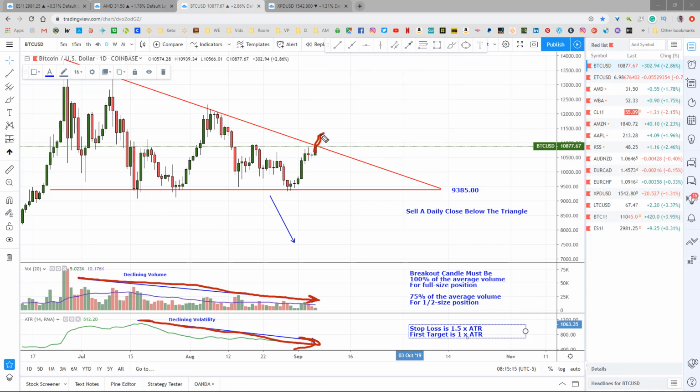If this does push up above the triangle, then we'll have to take a look at the volume and the volatility, and we may have to consider redrawing this pattern. But we'll see how it goes. It would be nice if it would just touch this and drop. I'll talk about it more Monday if something happens to it.